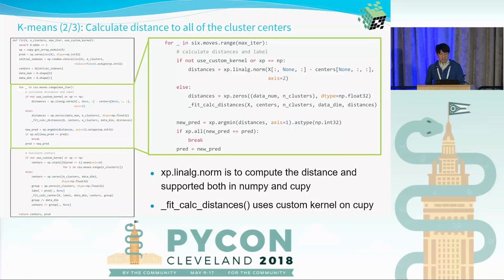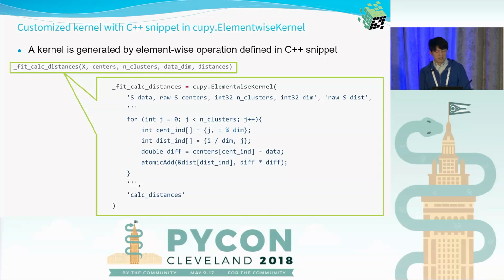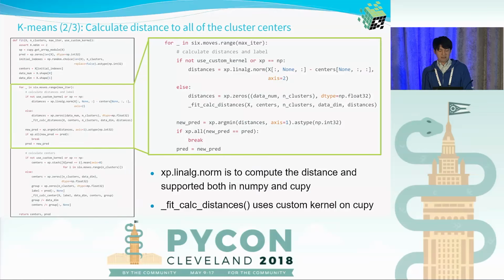Or you can use a custom CUDA kernel on CuPy. Here's the function named fit_calc_distance. This is an element-wise kernel implemented using CuPy's function. So here's the detail of the function. The implementation is actually a C++ snippet inside Python code. So by using CuPy's element-wise kernel, you can define the variables and write a C++ snippet to calculate something. And then you can use this function as a Python function. And after the norm calculation, you update the cluster assignment for the points by replacing the pred with the new pred.